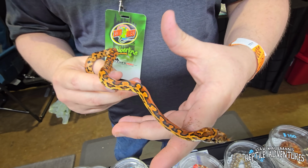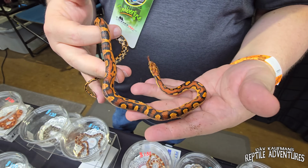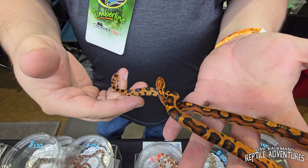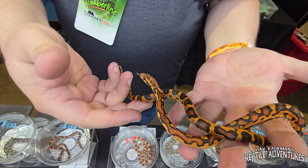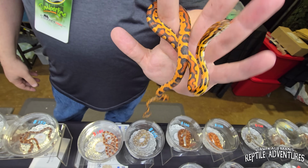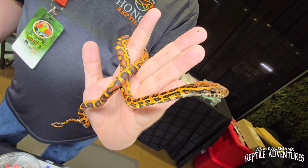So what are the genetics on him? So dad is an extreme Okatee that is het scaleless. Mom is out of a different line from Don Soderbergh that has no scaleless in it. And look at that pattern on him. I mean, that almost looks like a motley pattern. Yeah, he's definitely a really good example of an Okatee. That is one of the funkiest corn snakes I've ever seen, and one of the oddest snakes that you're going to see here at the Dallas NARBC Expo.